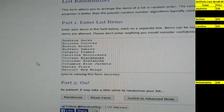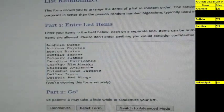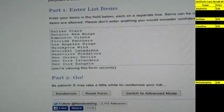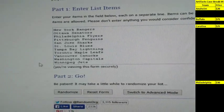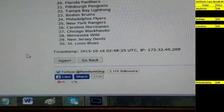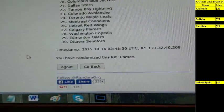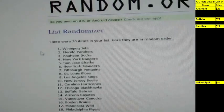Up next is the wild card red 217. Again, Anaheim on top, Winnipeg on the bottom. 1, 2, and 3. That one's going to Winnipeg.